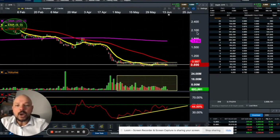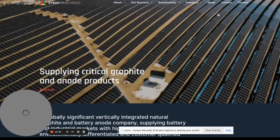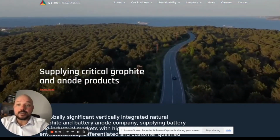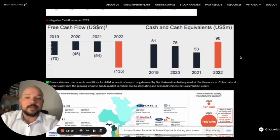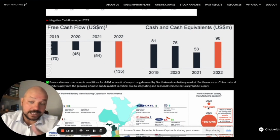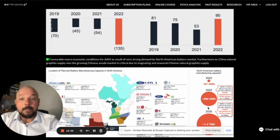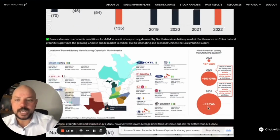Okay, but capital raising is always a short-term negative for the stock. If it helps the company be taken to a much better level, it is essentially a positive thing. So obviously there is negative cash flow, which is no good, but that's a result of Syrah implementing this new facility. This investment has now been finished, and we will see some dramatic improvement in the free cash flow as well.